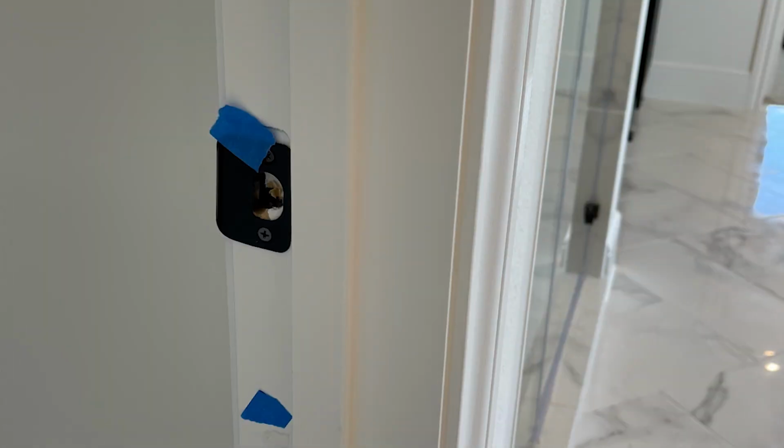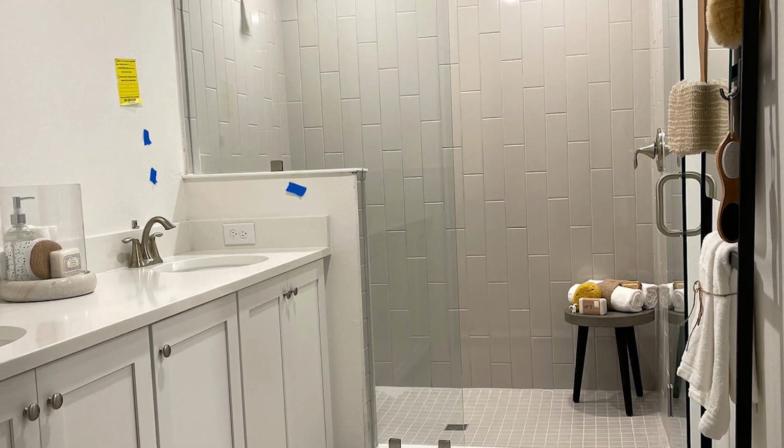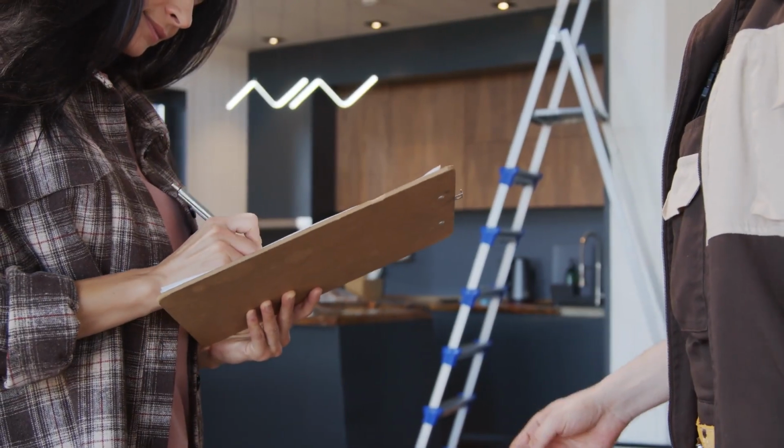Then they're going to give you a roll of blue tape, and you're going to walk around and mark deficiencies and things that need to be fixed throughout the home, inside and out. You want to do this so that all of this is fixed before you close. You want to document all of this with the builder. Now, the builder's going to write most of this down and you'll sign on it.